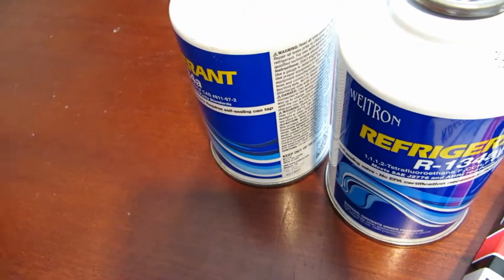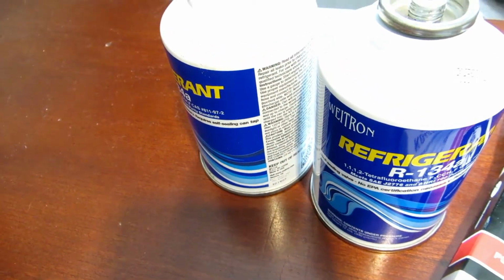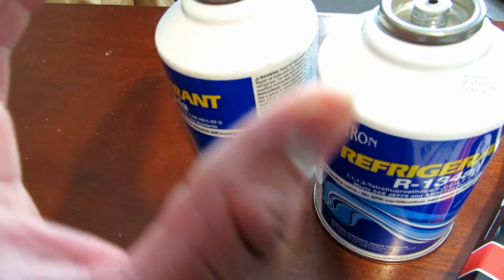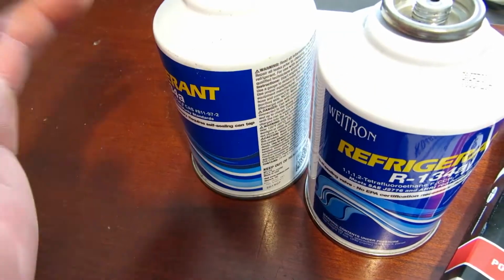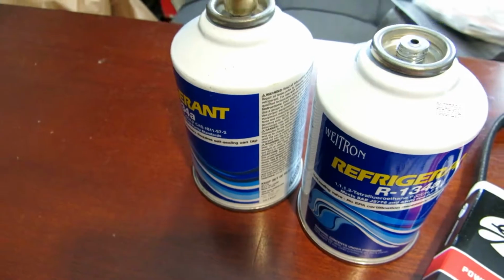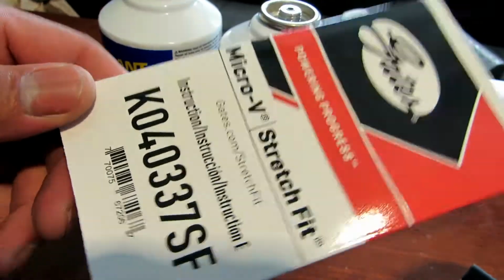That's a can. So then I'm gonna let the low side of my gauge be somewhere around 35, 42, and the high side 195, 200. Something in that nature, depending on the temperature outside and all the ambient conditions that go with heating and air.